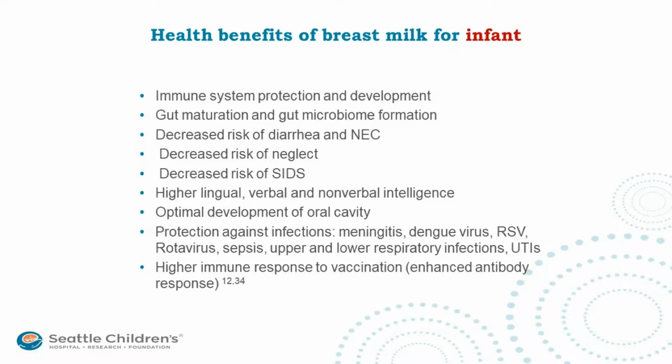All right, and there are health benefits of breast milk for infants. We've talked about many of them, but just a quick reminder, yes, it does help to develop the immune system and protect the baby from infections. It helps their gut to mature. It decreases diarrhea and necrotizing enterocolitis. It decreases the risk of neglect, it decreases the risk of SIDS. Babies who are breastfed show a higher level of verbal and nonverbal intelligence. It's actually best for oral cavity development when the baby's breastfed. And it does protect against infections.